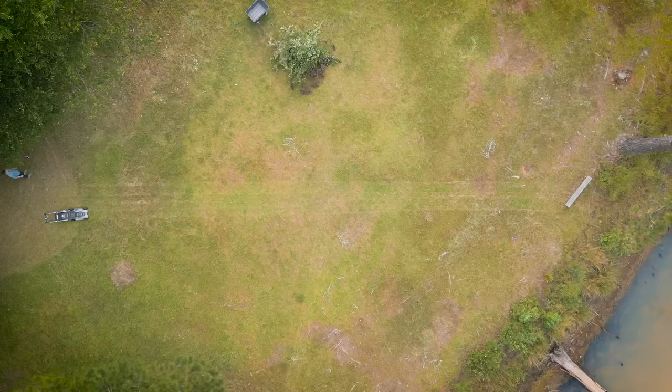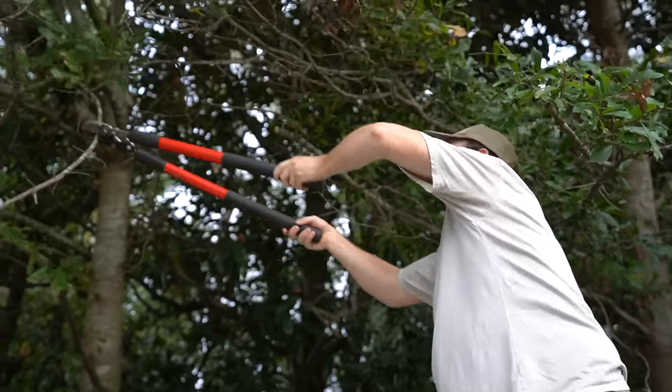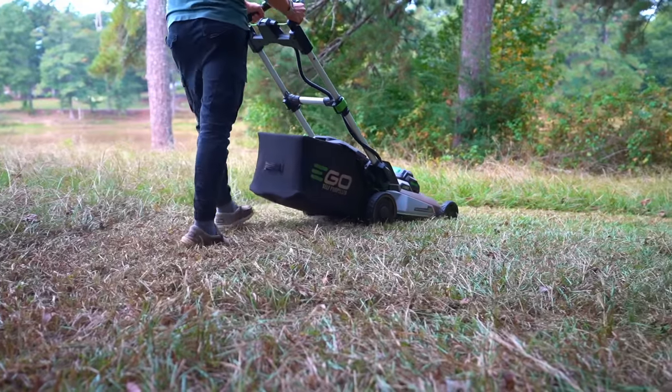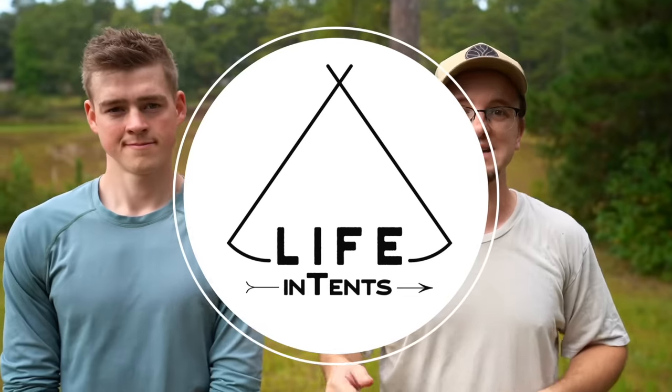All right, so we're done with the mowing and we're wrapped up with all the trimming. One cool side note, the mowers and the power tools we're using can all be charged by our solar rig, so we're literally using sunlight to do all this cutting. Now that we've got the site cleared for where the canvas tent's gonna go and the micro cabin, we are gonna go grab the canvas tent from our friends Life in Tents.